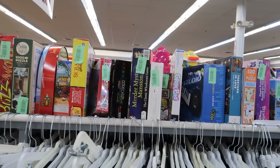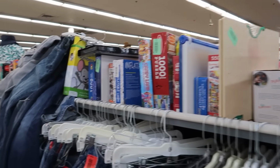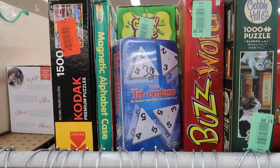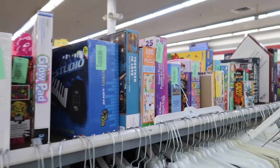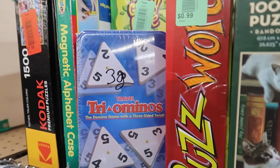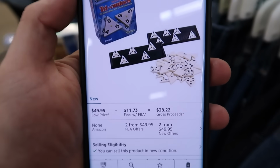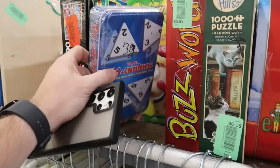Alright, looking at this shelf, does anything here look like it would be worth a lot of money? We have a little mouse down there, Candyland, a little travel domino kit. Looking at all of this, nothing looks great, but would you be surprised if I told you that this little travel Triominoes kit for $3 is selling right now on Amazon for 50 bucks.